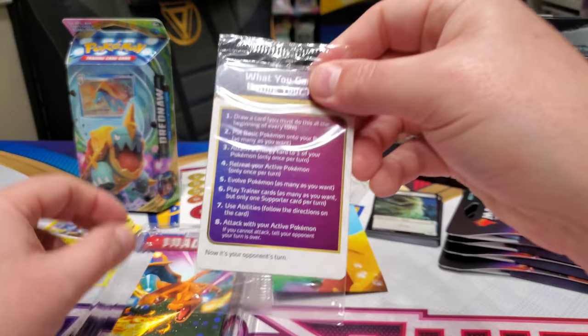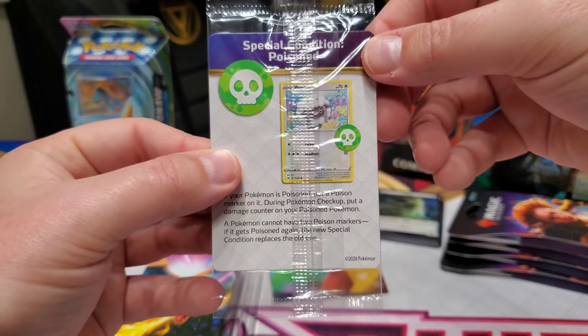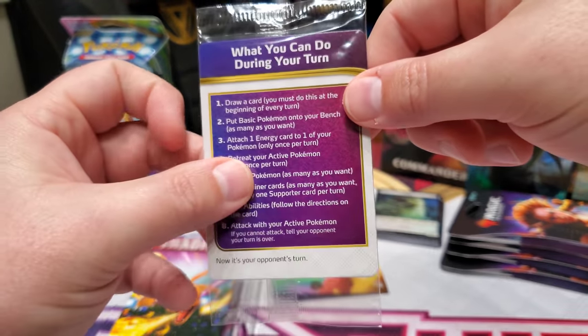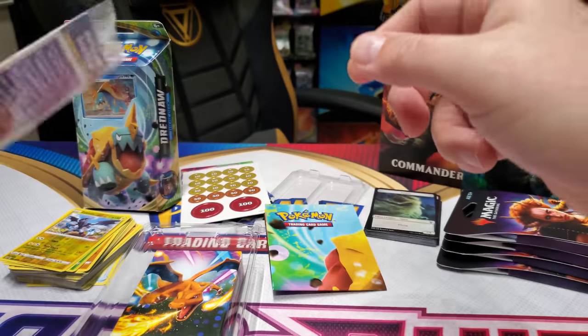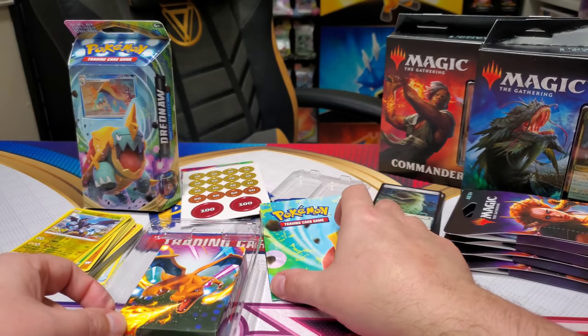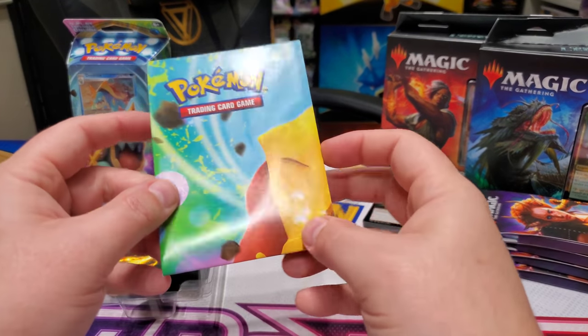It gives you one of these little guys. Oh, yeah, remember these? They were giving them out at pre-release. It's the conditioning rules, so rules on what to do and then your basic rules, all the steps you can do during your turn. It gives you a deck box.